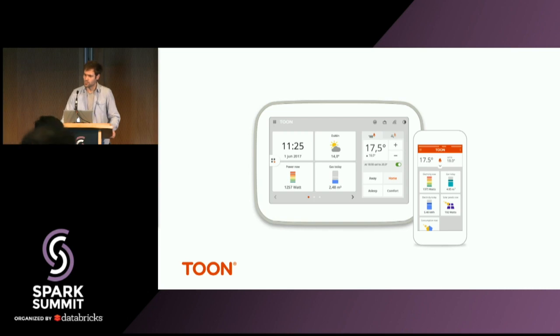For those of you unfamiliar with the brand, Tone is in the smart energy area. We sell different products and services like smart thermostats, monitoring for solar energy production, and energy bill breakdown. We're present in around three countries, namely the Netherlands, Spain, and Belgium, and we have presence in around 350,000 homes.